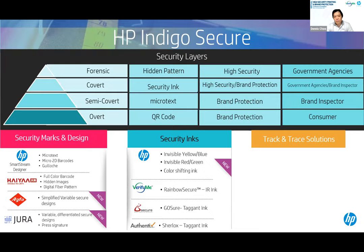And in the middle one, we have the security ink. So HP has invisible yellow and blue, which we will be showing you later from the HP ink lab in Israel. And we're also coming out with red and green. And this year, we're also coming out with the color shifting inks. And today, you're going to see all of these from our ink lab in Israel as well.